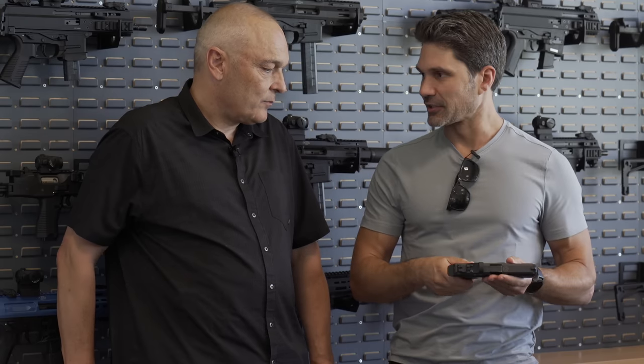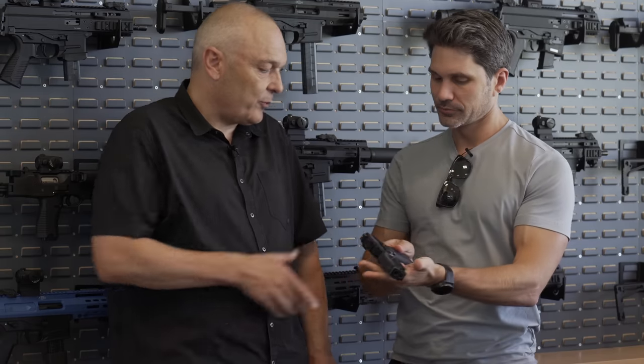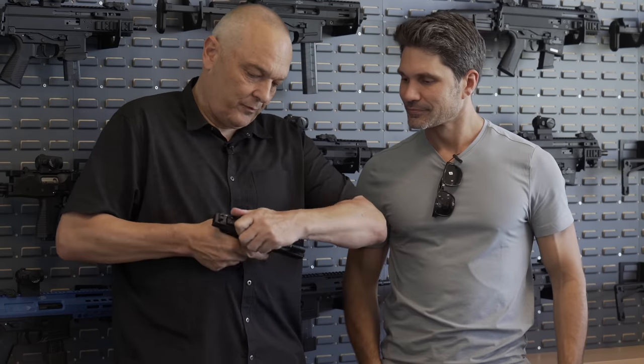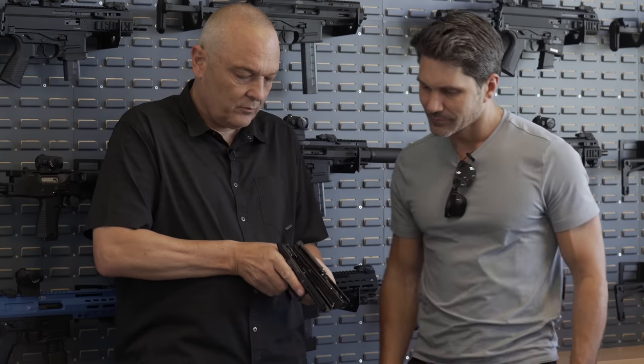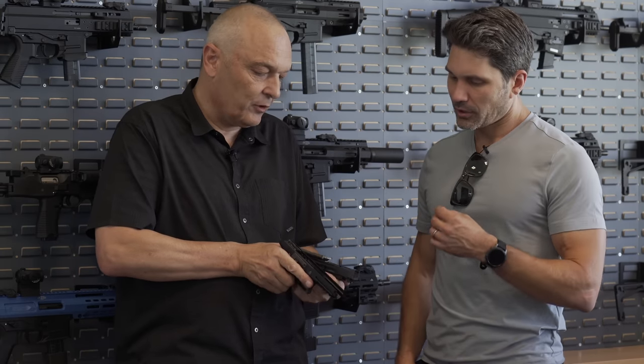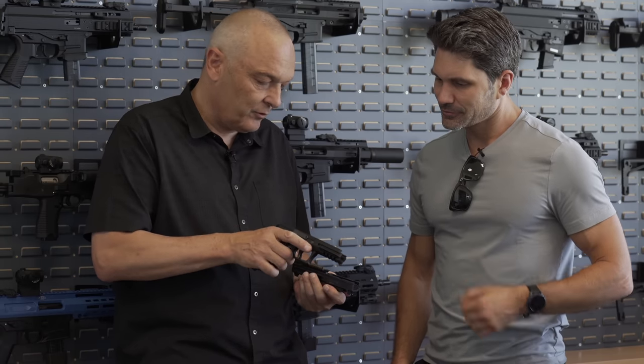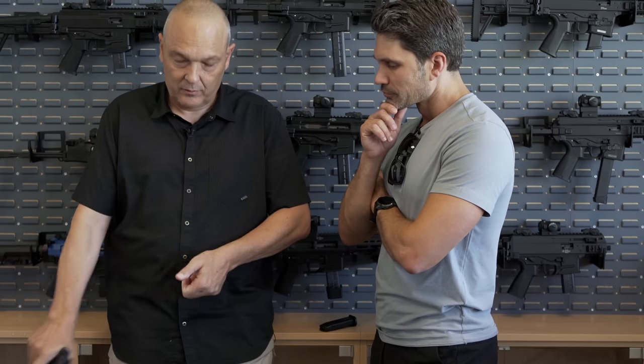This must be our takedown lever, right? Yeah, you open the slide, put it in the rear position, then put the slide on top, take it apart. That's how it looks. Very similar to any other pistol. It's not rocket science, just the trigger is a bit different. Put it together, clear.